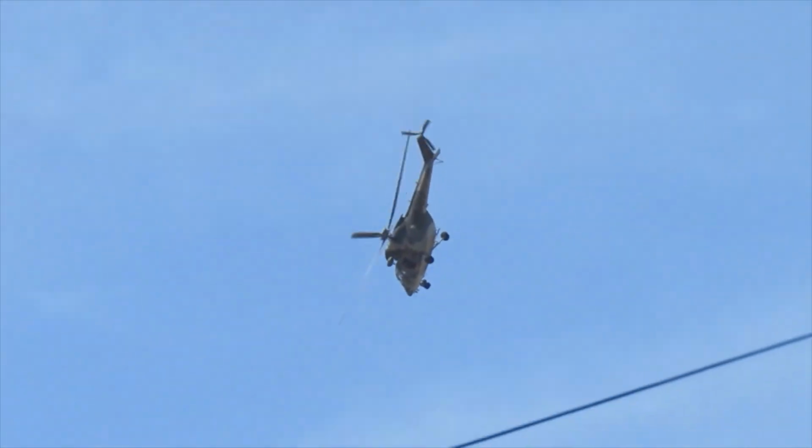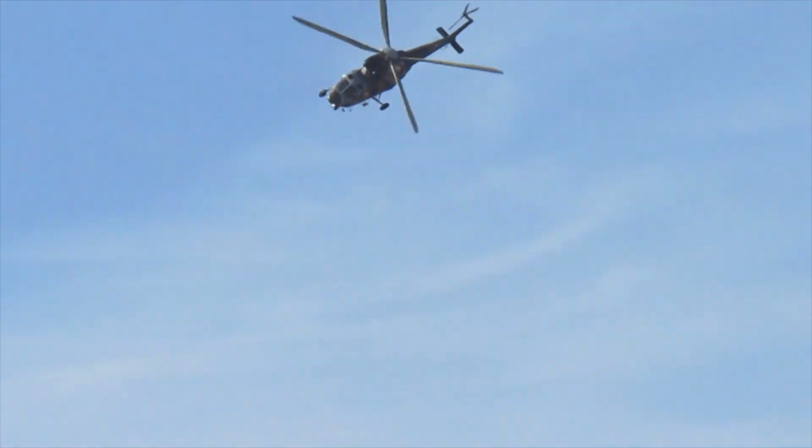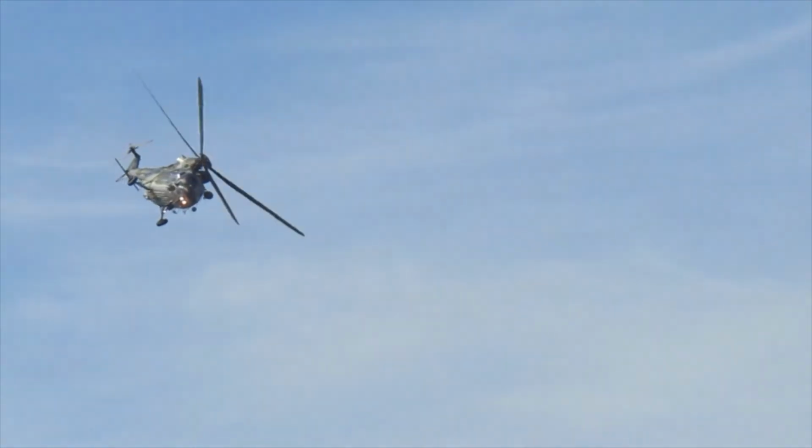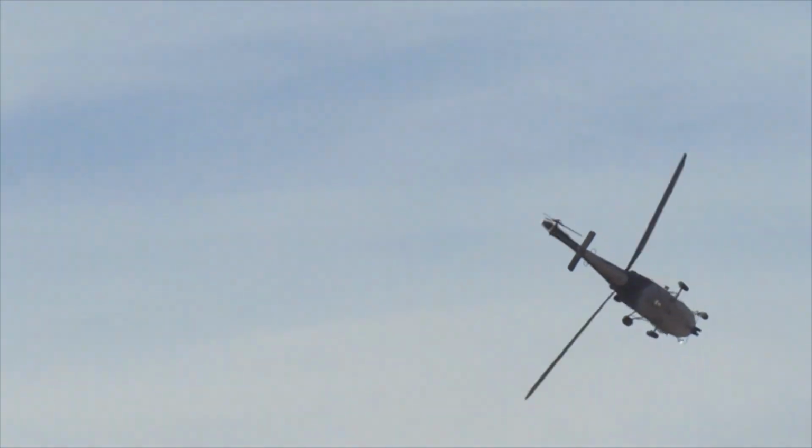I think I speak on behalf of all aircrew here when I say that we have a hell of a lot of respect for the search and rescue crews and the helimed crews, knowing that they've got our back 24/7 whenever we're flying.